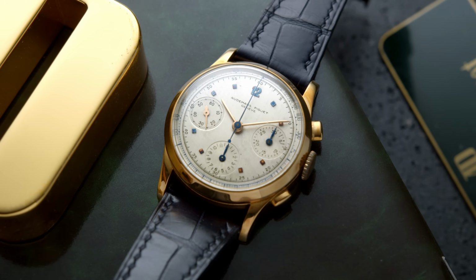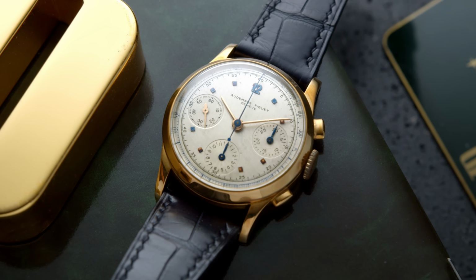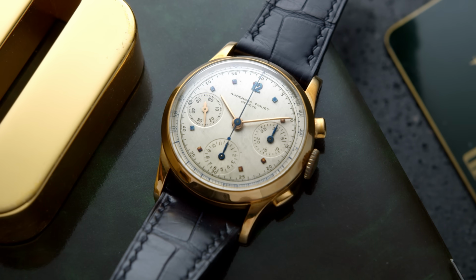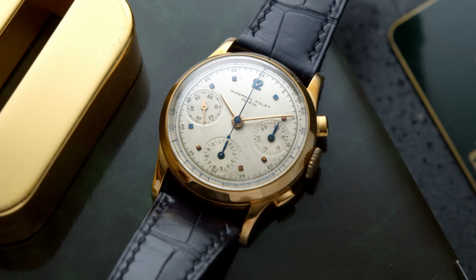Beautiful. And from which year is this particular one? This particular one is from 1943, during the period of the Second World War. Beautiful example. Do you think AP will return someday to stuff like this, or is it difficult?